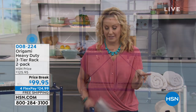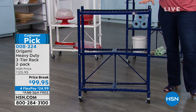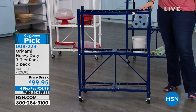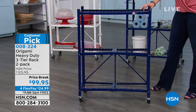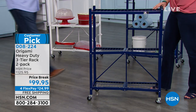It's the heavy duty three-tier two-pack. So you're not getting one, you're getting two of them. There's over 2,200 reviews and 1,978 are perfect five stars. So that's pretty amazing. It's 4.8 out of five stars with over 2,200 reviews. So Luca Pudo is our special guest and he brought with him blue and white.